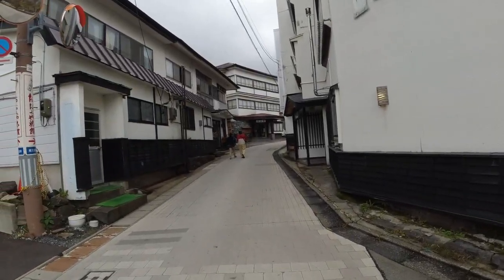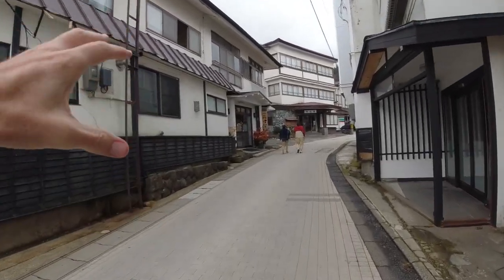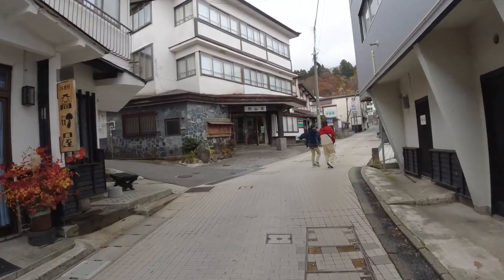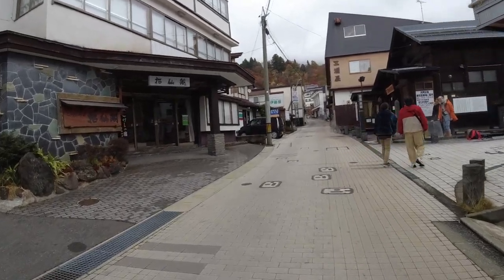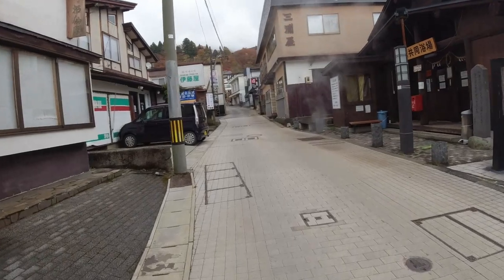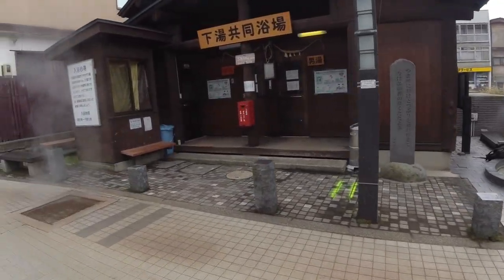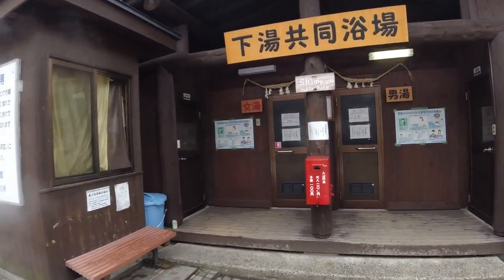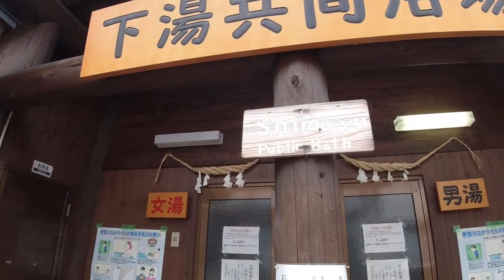So far I've just been in the onsen or hot tub, bath, whatever, here at my place. But there are various ones around that are actually free. There are 3 public ones that are free if you just have a ticket from your hotel. I think this might be one of them. People there just soaking their feet. There you go. Shimoyu. Public bath.